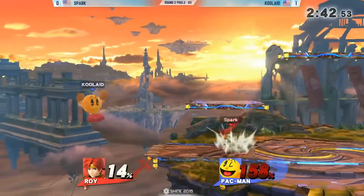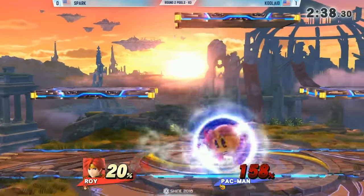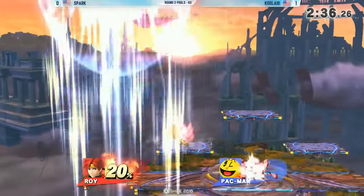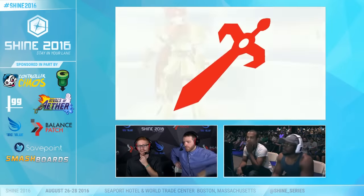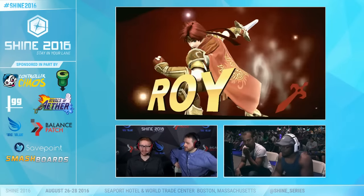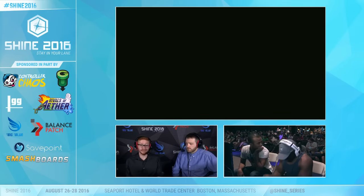Okay. All right, luckily that's not Marf. All right, see what Koolaid can get off that. Oh, I think he's trying to knock him off the platform. That's going to kill. Yeah, even with good DI, he was dead. Roy's up B is super good. Has armor on startup, does massive damage, and you can even combo into it.